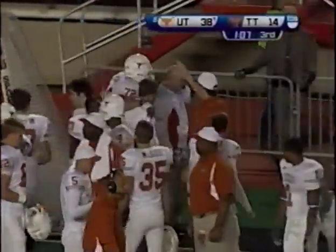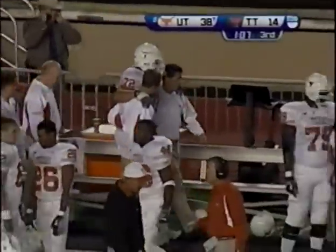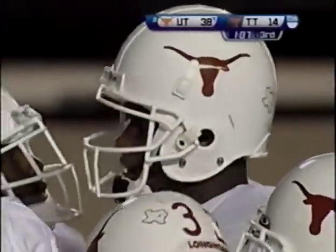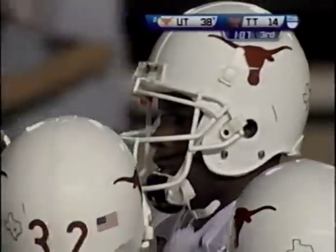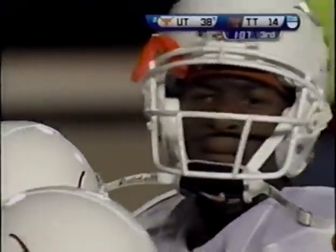Let's check in with Ernie in our studio. My goodness. Now, Vince Young tonight, as we see Will Allen being hustled off the field, has 289 yards total offense tonight. That's a career high. He has a bunch of career highs tonight. Yeah, it just keeps getting better, doesn't it?